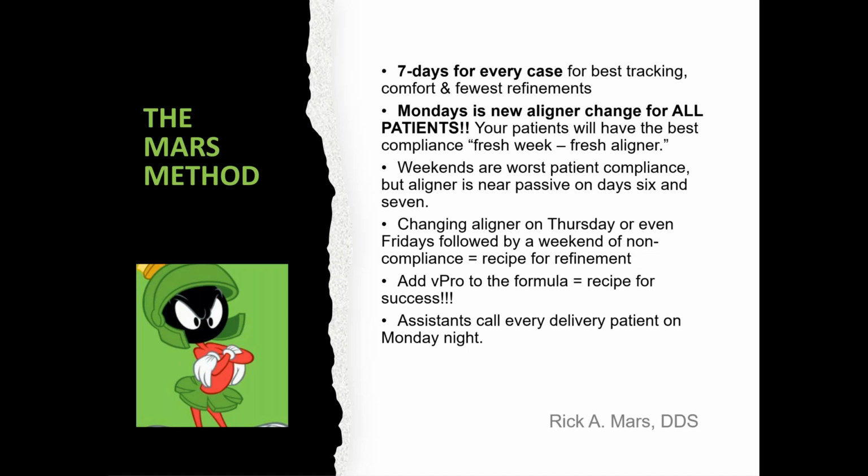So even if they're changing an aligner on a Thursday or Friday, and I got them wearing it, and then they have to go out to dinner Saturday night, okay? Or we have some religious people in my neighborhood who tell me flat out, Friday night dinner, my aligners are off 4 or 5 hours because we sit around the dinner table together. And those patients, that's a recipe for refinement right there. So we have everybody switch to Monday night change of their aligners. They change them every Monday night. And then when I throw a VPRO into the case, that ensures my success, I'm going to have good aligner tracking almost every single time.